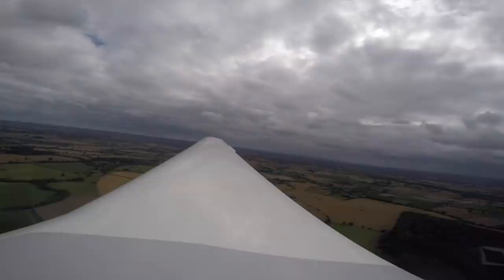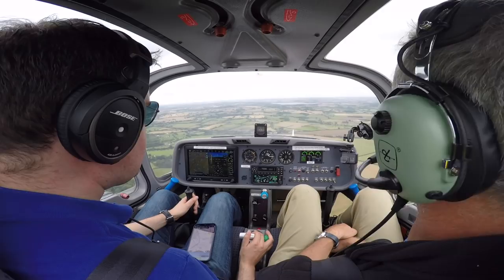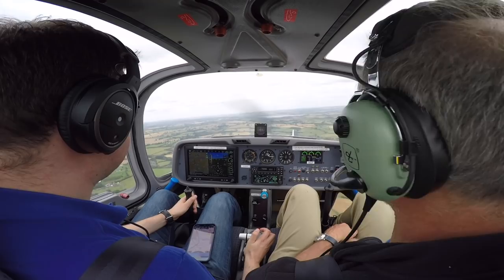More power, a bit more power. Yeah, she's off. And we should be able to maintain, well, we're descending very slightly, just bring us back to level. And she should sit at 105 knots quite happily. Yeah, that's quite quick. Bear in mind, we are at max takeoff weight right now. That's pretty remarkable, isn't it? Yeah.